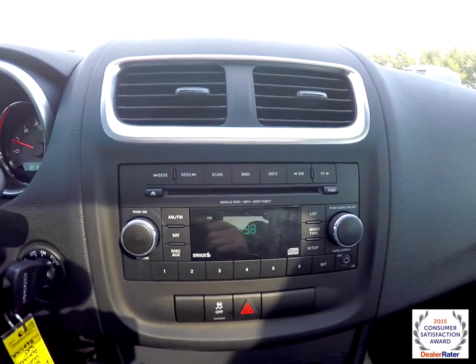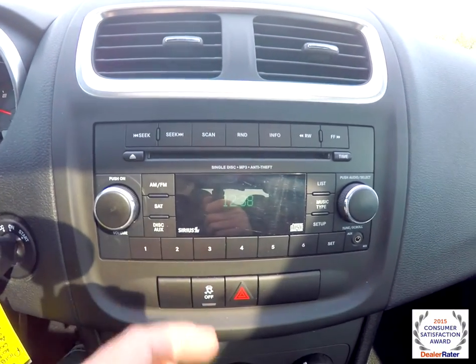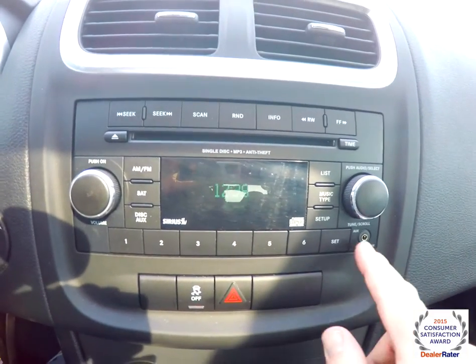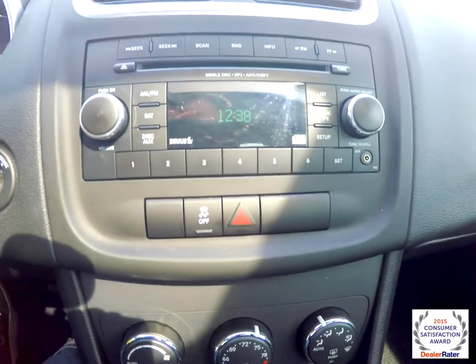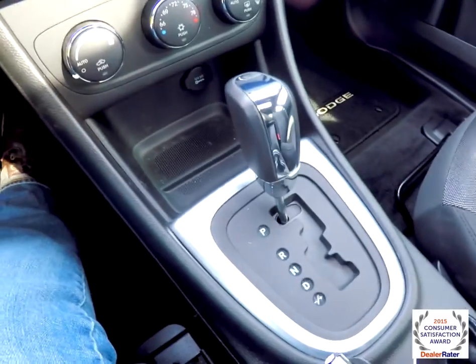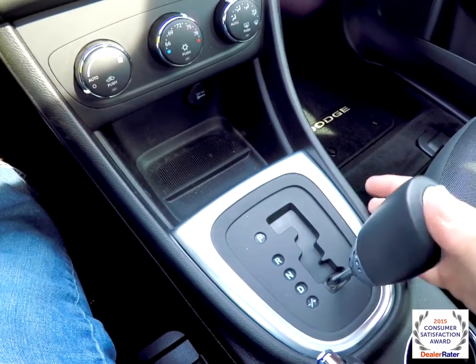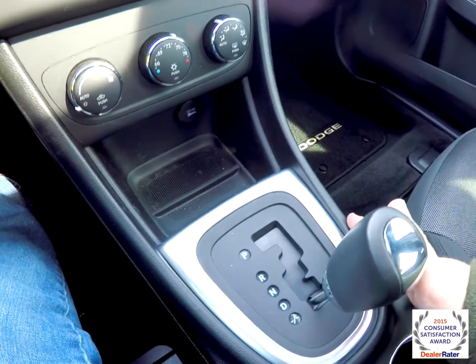Moving down below, Uconnect 130 system. Single disc CD player with MP3 playback. Also has Sirius XM satellite radio capabilities, and auxiliary input. Automatic climate control. You have your AutoStick automatic. Upshift, tap to the right. To downshift, tap to the left.